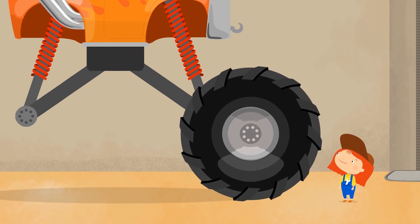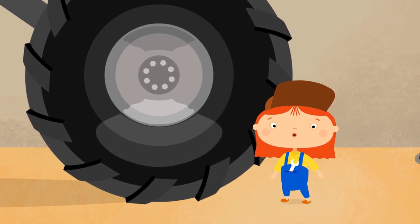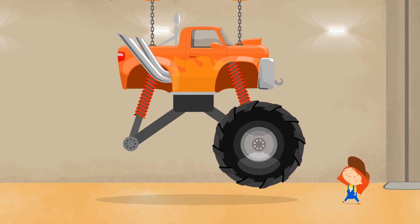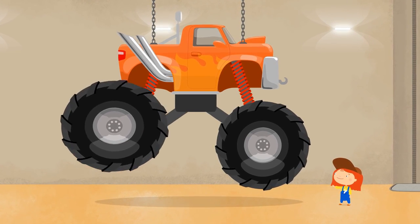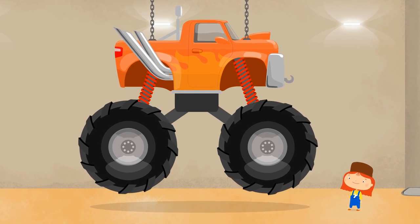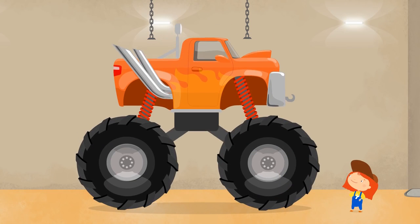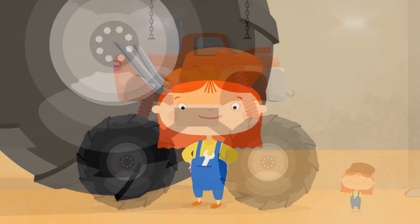Here is the first wheel. It's so huge. The perfect size for the supercar. And one more. Hooray! This supercar is called a monster truck. Now we can test it.